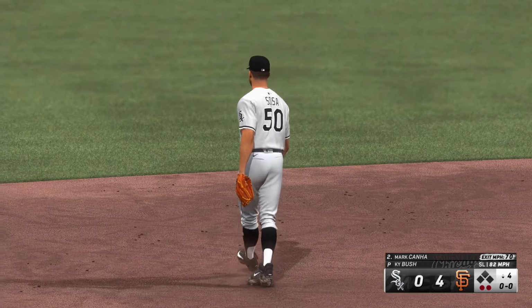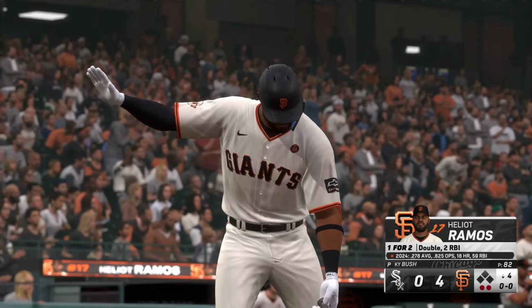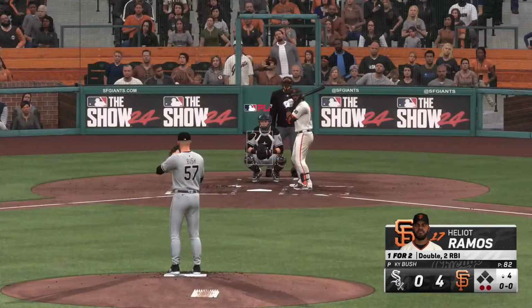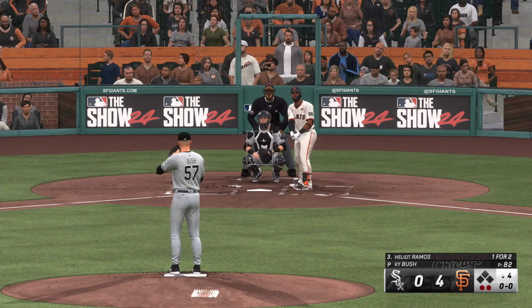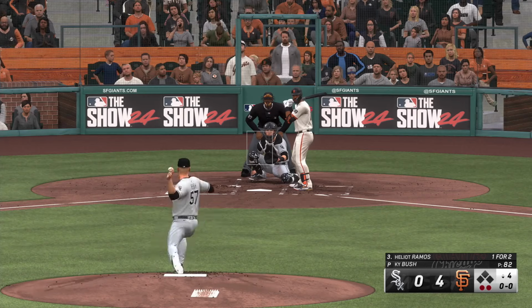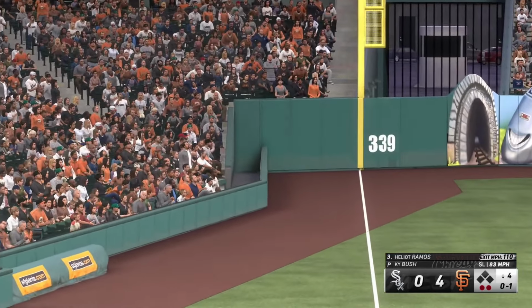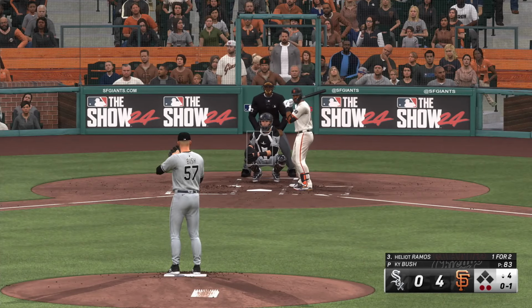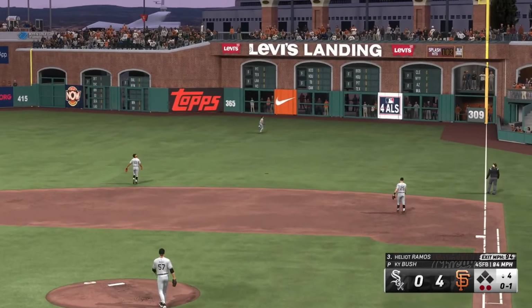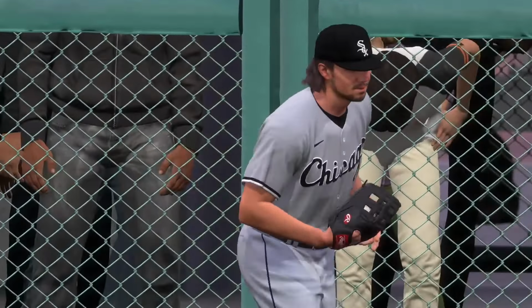Now the left fielder, Elliot Ramos, the next Giant to hit. Drove in two runs on a double back in the first. He's 1-for-2. And that one pulled foul. Now the 0-1. Well struck, right field. Fletcher going back to the warning track, makes the catch.